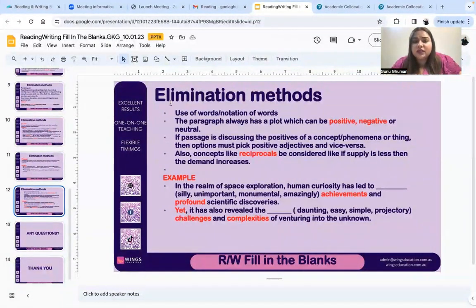So now the last elimination is notation of the words. The notation of the words is positive or negative or neutral. So if the passage is talking about benefits of something, of course the paragraph has to be in a positive notation. If they're talking about serious consequences of something, the paragraph could be in negative notation. Sometimes there is a reciprocal notation as well, like if there is less supply, the demand will increase. If there is more demand, the supply will decrease, okay? So you have to see the concept like that.